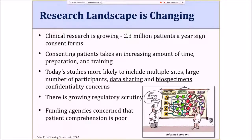And so one of the things we know is that the research landscape is changing. Clinical research is growing. 2.3 million patients a year sign consent forms. Consenting patients, if there are research nurses or research associates online, know that it takes an increasing amount of time and preparation and change and training. Today's studies are so much more likely to include multiple sites, large numbers of participants, data sharing, and biospecimens with confidentiality concerns. There's growing regulatory scrutiny, especially over biospecimens and data sharing. And funding agencies are concerned that patient comprehension is poor, which it is.